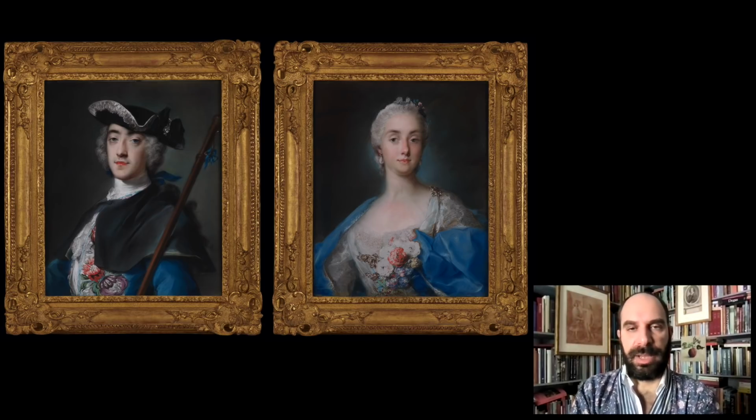These are the 2 pastels by Rosalba, which have been bequeathed to the Frick collection last year, and that are on show at Frick Madison for the very first time. And these are wonderful examples of Rosalba's art. We know, unfortunately, very little about them. We don't know when they were painted exactly. These are probably painted anywhere between the 1720s and the 1740s. It is quite difficult to date Rosalba's pastels because her way of painting pastels, of portraying people, is fairly similar throughout her career. So it's difficult to tell the difference between them.